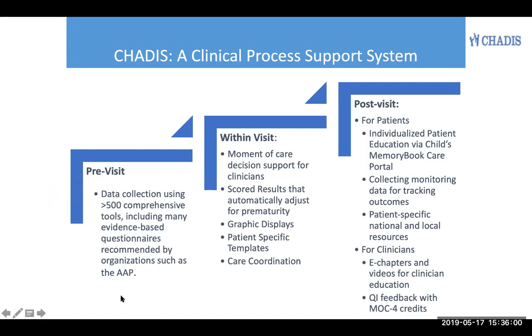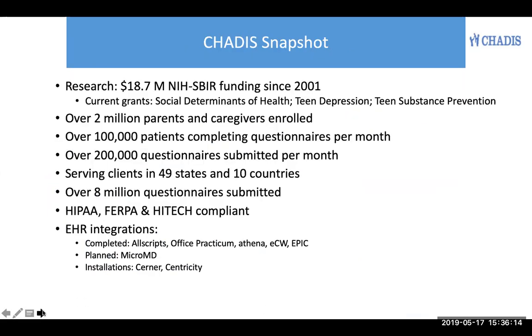Chatez is a clinical process support system, called that because it helps with all aspects of care, from pre-visit data collection using over 500 available tools, moment of care decision support at the visits, post-visit engagement with patients for patient education, tracking over time and access to resources, and clinician education.